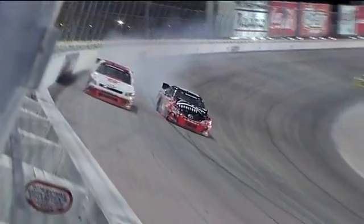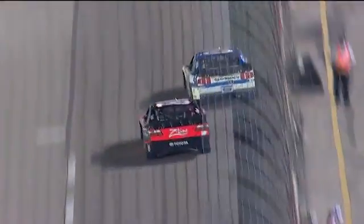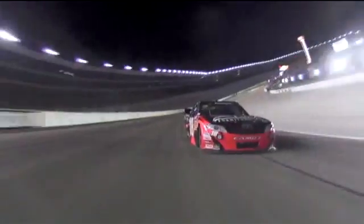Yeah, and the bad news for Kyle, think about this. He has been in the top two in the last seven races here, including that streak of five wins in a row. That's the longest streak ever at a track in the Nationwide Series. Ouch. Yeah, nothing a spotter or anybody could do right there. On board with Carl.